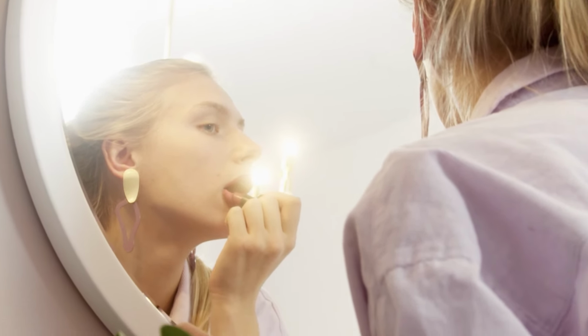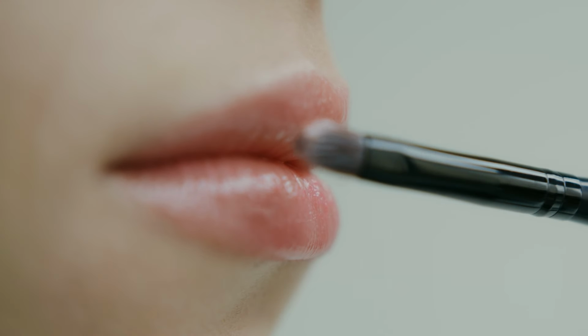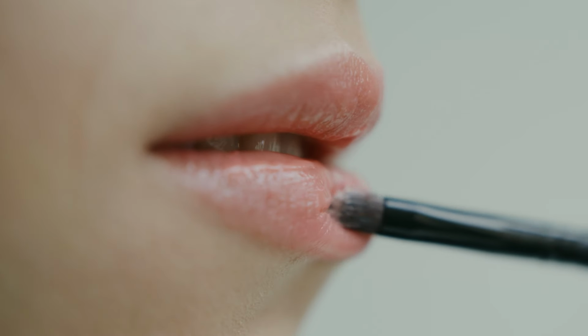But we're not stopping there. Take a clean tissue, separate it into 2 layers, and place one thin layer over your lips. Now lightly dust translucent powder over the tissue. This step might seem a bit extra, but it's worth it. The powder absorbs any remaining oils, helping the lipstick to adhere better and stay in place. Finally, apply another layer of lipstick, and boom, you've just locked in your lip color for the day. And here's the best part. This hack doesn't just keep your lipstick in place, it also helps maintain the intensity of the color, so you're not left with that faded, half-gone look.